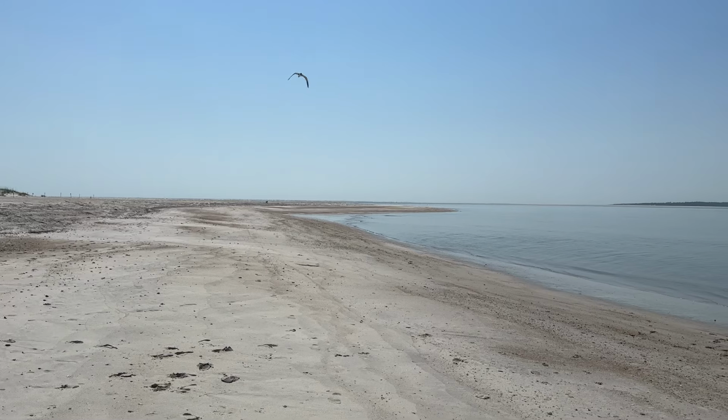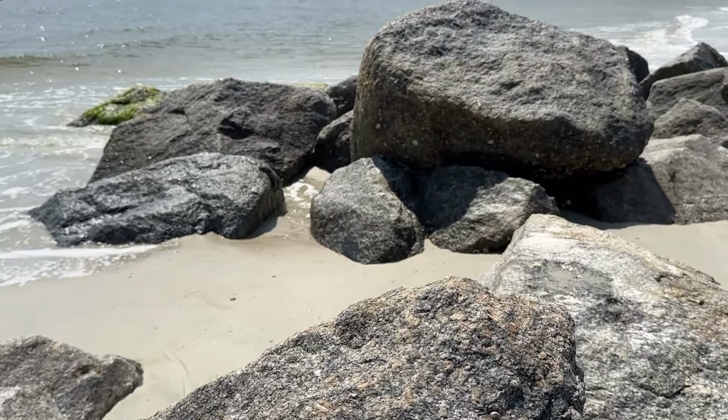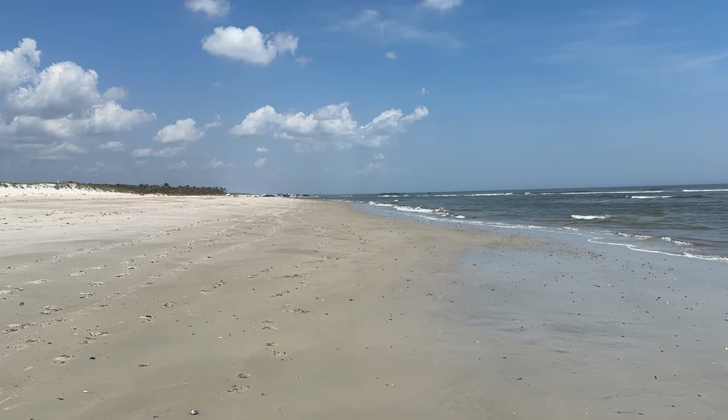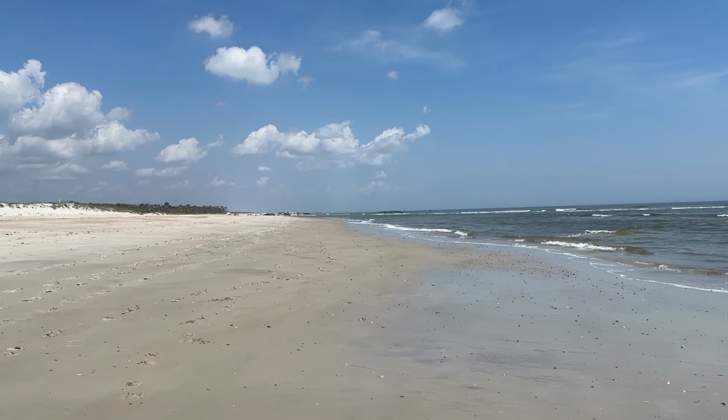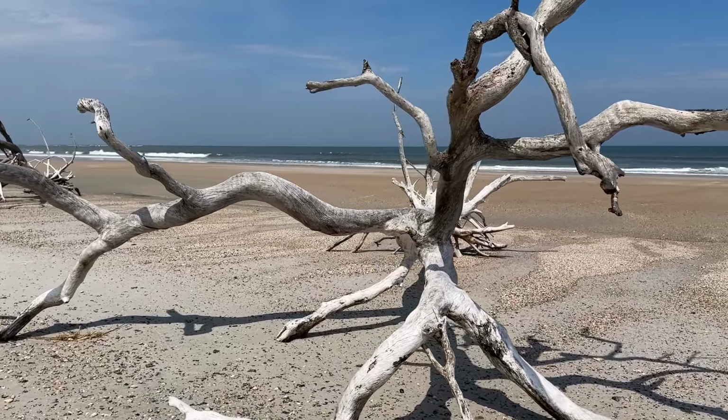I'm Roxanne, checking out Amelia Island State Park for the first time. This park is located along Florida's uppermost east coast. It was after my first visit to Little Talbot Island State Park, about 7 miles to its south, that I put this area on my list to check out. After, we'll head down to Little Talbot Island too.